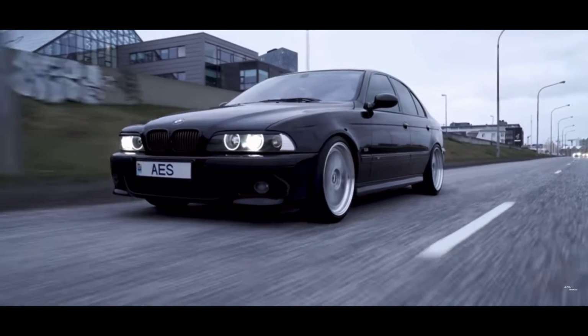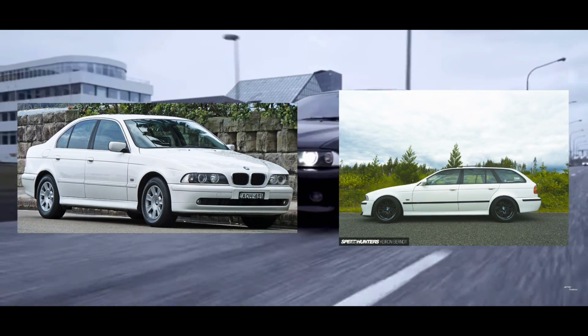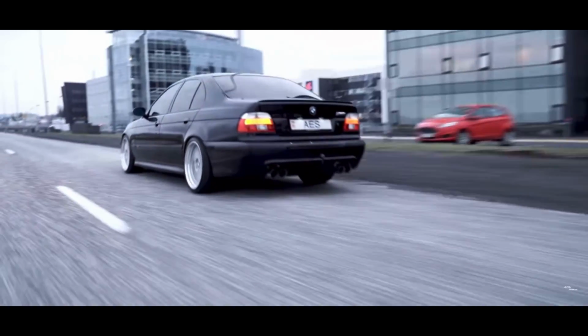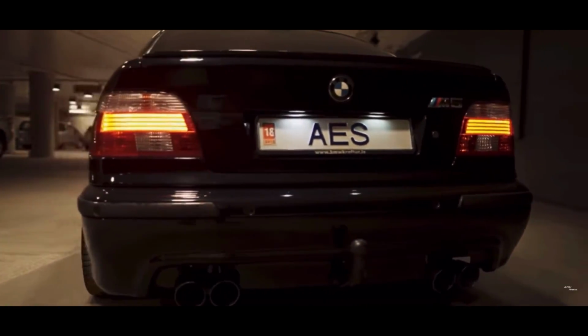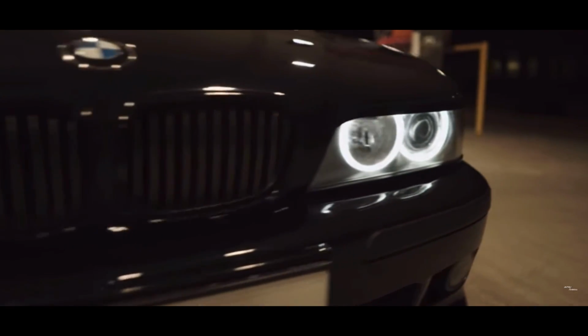Now, the body styles for this car were a sedan or a wagon, but there was no convertible or coupe option available for this car, since that's not what the 5 Series was about. It's meant to be an insanely fast family luxury sedan that's built to rival the higher-end S-Class Mercedes in a way, and the Audi S4s and S5s.